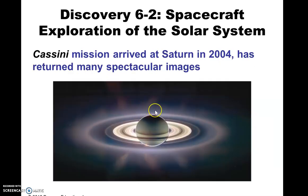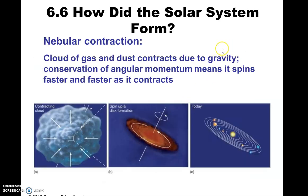Of course, Jupiter's had its own spacecraft going. Probably the most famous one was the Galileo spacecraft. The Galileo mission lasted for more than a decade and gave us lots of information about Jupiter and its moons. All right, so keep going.